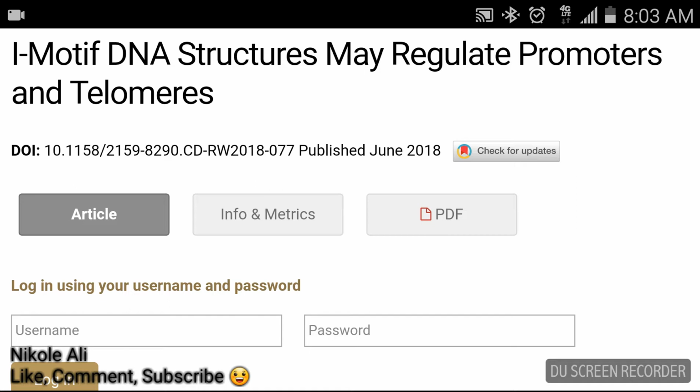But when you look at the DNA structure, you have to understand that certain DNA structures can make you susceptible to those viruses or bacteria that are coming in. Those infections can also stimulate regulatory changes in the DNA itself. So in this article, they discussed that i-Motif DNA structures may regulate promoters and telomeres.